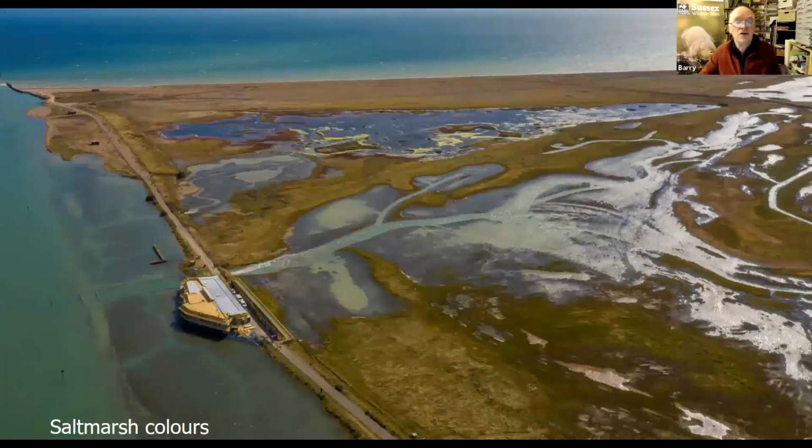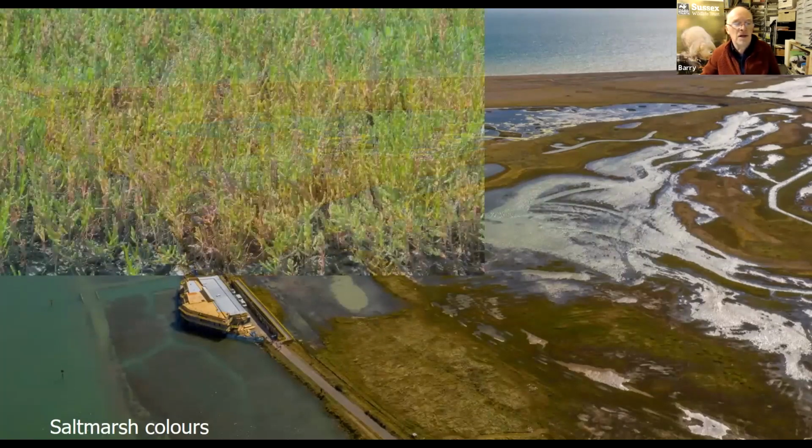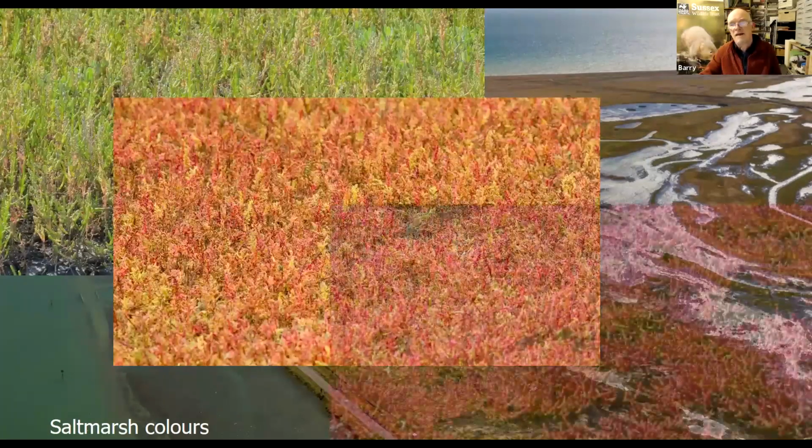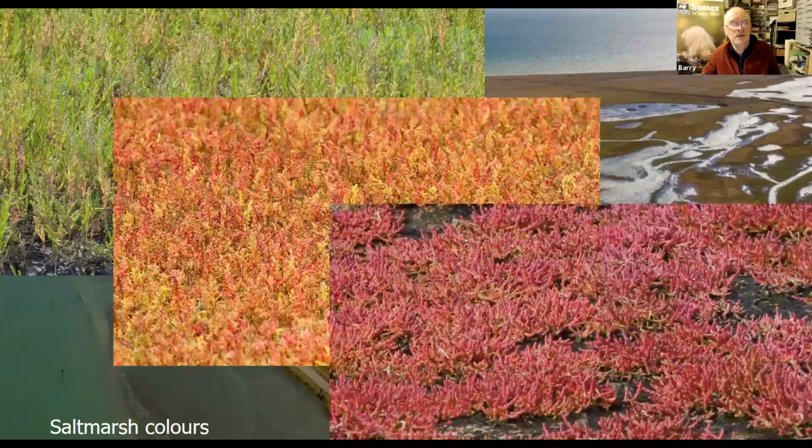We hear a lot in the autumn about the amazing changing colours of our woodlands, but let's not overlook the changing salt marsh colours. It's quite a spectacle, but you have to catch it in the right light.